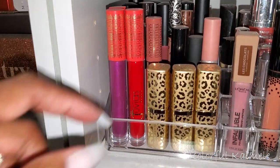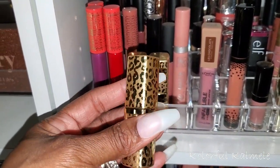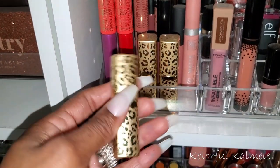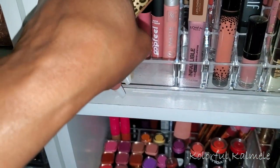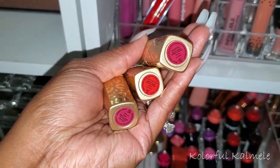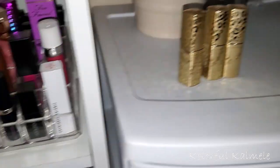So one of those are these Revolution Pro lipsticks. Now I purchased these thinking, okay, yeah, I'm gonna use these for the fall. They're really gorgeous, but I haven't really been using them. I've used them maybe once or twice, and there's some really, really pretty colors. So I think I'm going to put these in my Shop My Stash for this week. Just sit those right there for now.